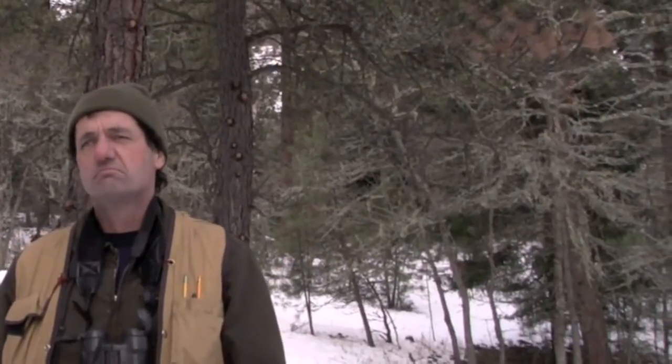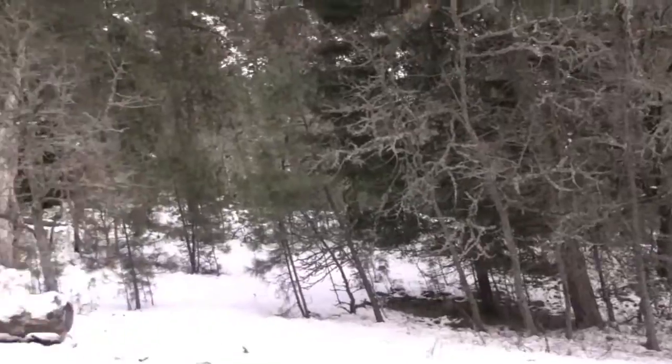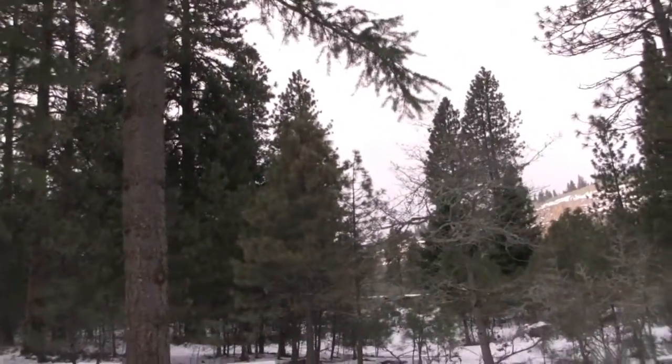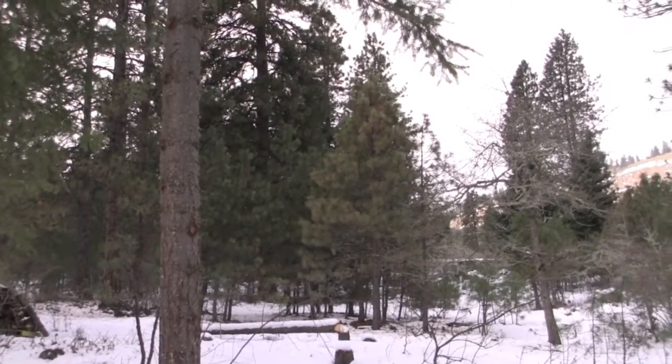Looking up the hill this way, there's a small tree that Teresa noticed was kind of a little yellow-green looking. Thanks. And we're wondering about that.